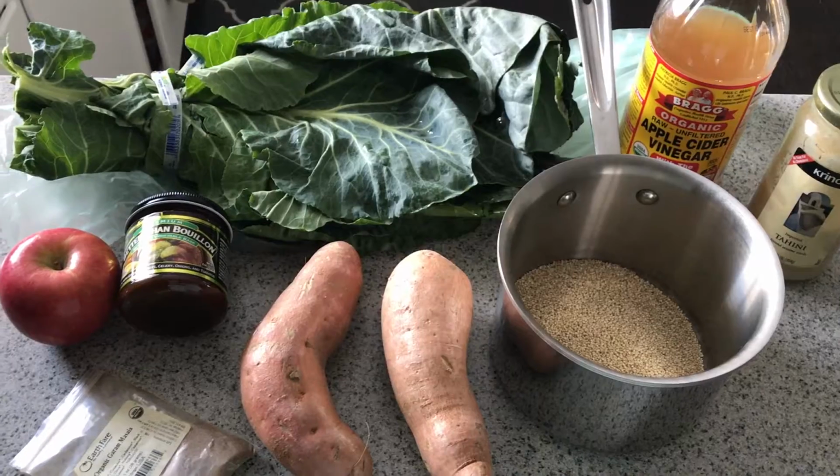So now let's go ahead and get into the recipe so I can show you how I made this delicious spiced sweet potato and quinoa bowl.